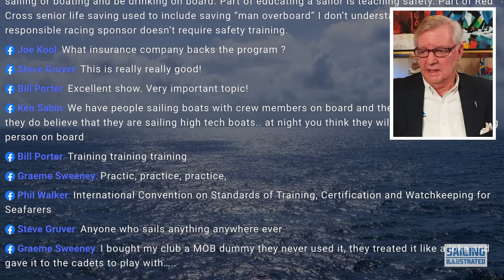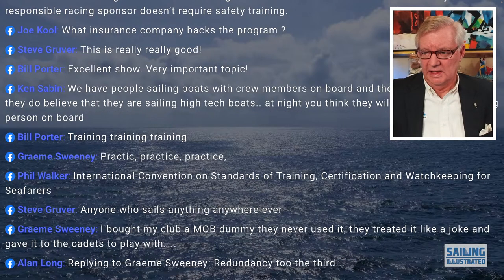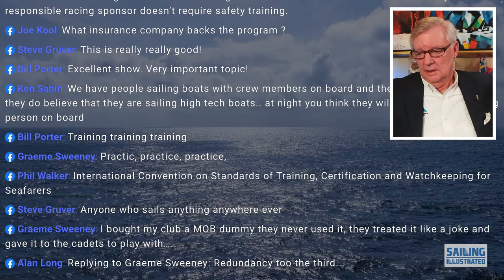Anyone who sails anything anywhere ever, Steve Gruber is saying. Good point. I agree with Steve. I think he's seconding what I was saying. Graham Sweeney says, I bought my club an MOB, now COB, crew overboard or man overboard dummy. They never used it. They treated it like a joke and gave it to the cadets to play with. Oh, dear. Alan Long says, yeah, redundancy to the third.